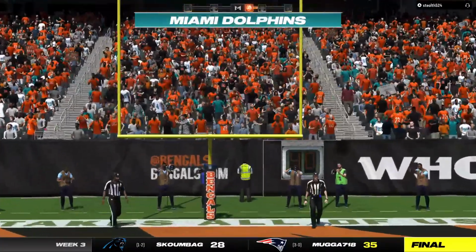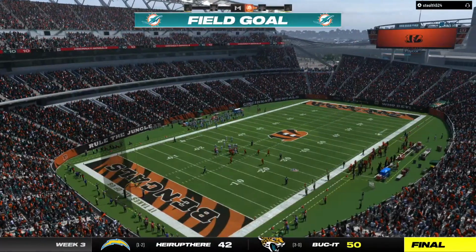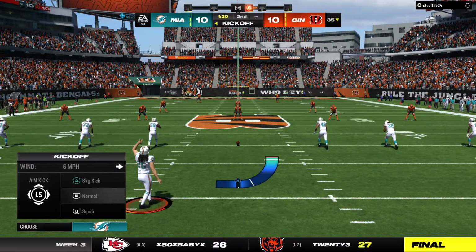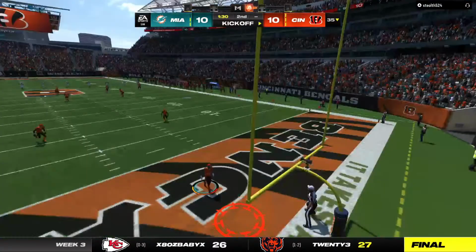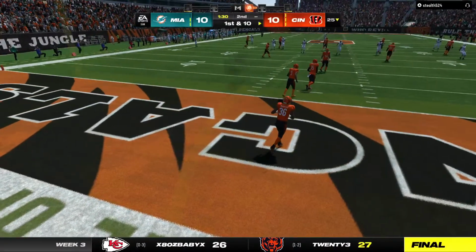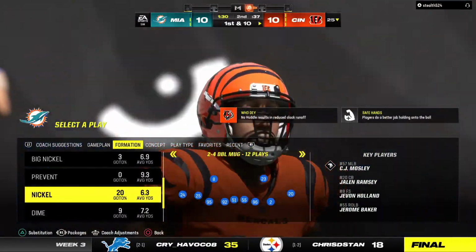The kick by Elliott is good, and that will knot us up at 10. So they put together a good little drive there, but ultimately stalling out in the red zone. Yeah, I know a lot of people look at it as a little bit of a negative. They didn't get 6 points out of it, right? Didn't get the touchdown. But that's actually okay. They got 3 points, able to give their defense a little bit of rest, let them settle down over there. So all in all, to me, that's a good drive.